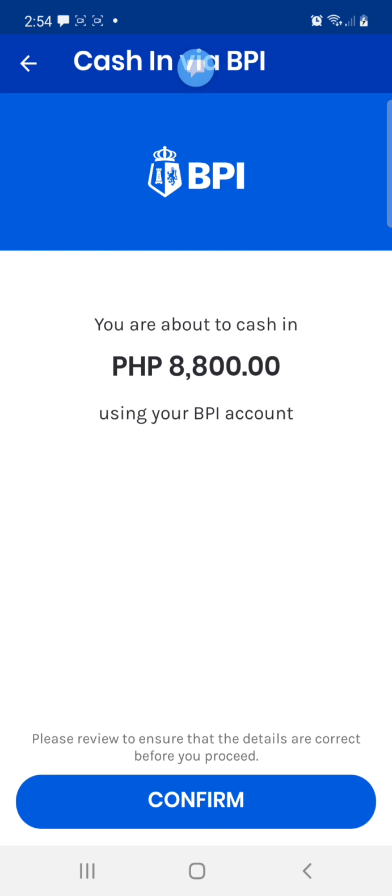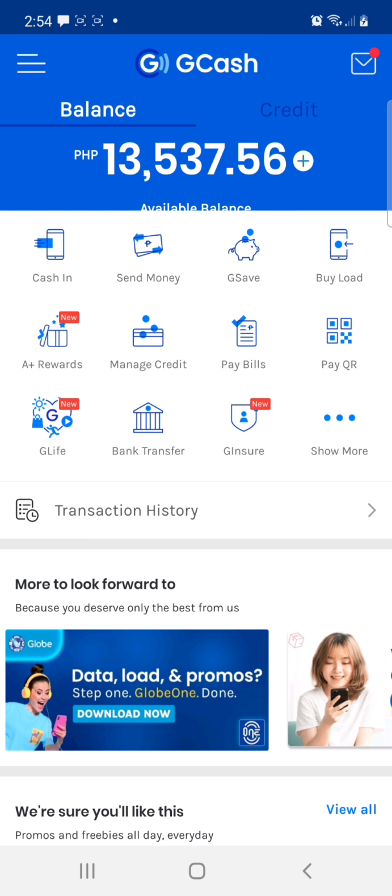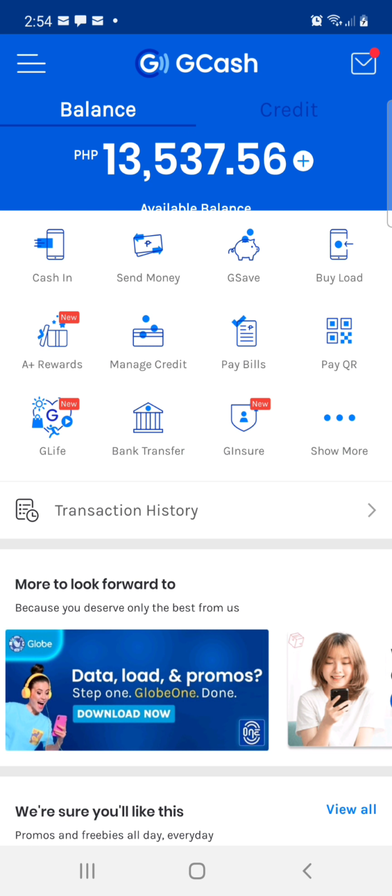Okay. So, guys, pumasok na yung 8,800 sa aking GCash. So, yun lang, guys. Walang charge. Kasi pag nagka-cash in ako dun sa ano, guys, may charge na 2% pag lampas na ako ng 8,000 sa isang buwan. Kasi 8,000 yung limit sa isang buwan.